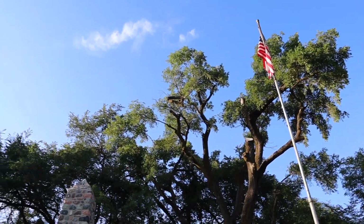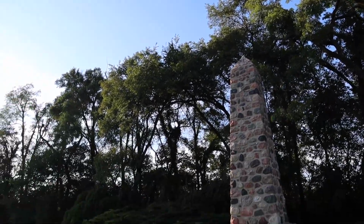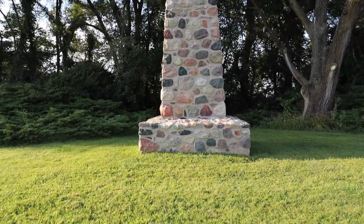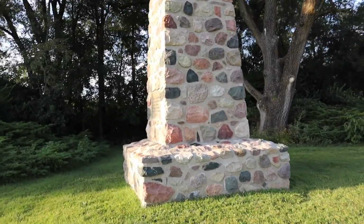Not really sure how long this episode's really gonna be, but I stumbled upon this place on the way back to the command center. I almost was just gonna mark it and come back later, but I wanted to check it out here before the sunset. As you can see, right here is a random memorial, and I think it is a war memorial here. And I wanted to check it out.